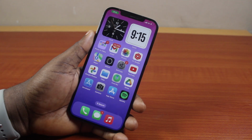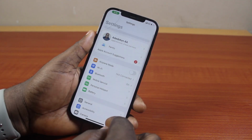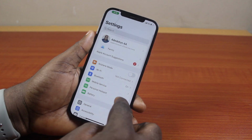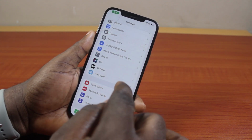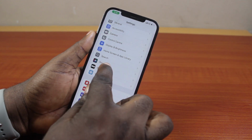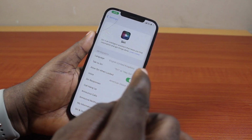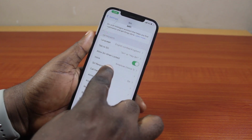Now to fix Siri not talking on iPhone, all you need to do is go to your iPhone settings. On the settings page, scroll down, click on Siri and Search, or click on Siri. If you are using iOS 17 or earlier, you want to click on Siri and Search. On iOS 18, come here and click on Siri. Once you tap Siri, scroll down and locate Siri Responses, click on that.